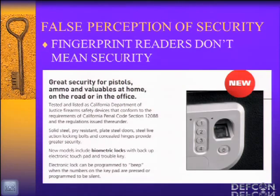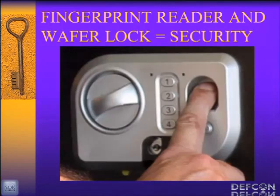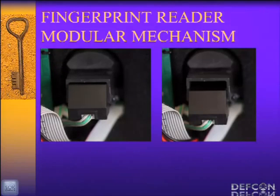So note the design. This is the false perception of security for the fingerprint reader. So you see the little angled image sensor on the safe. You put your finger in, the little light comes on, it reads your fingerprint, and if it validates it, you turn the knob, okay? Fingerprint reader and wafer lock, which is the bypass lock, equal the security of this product. Okay, so this is now a shot inside the safe.